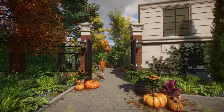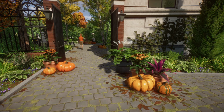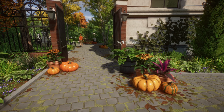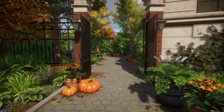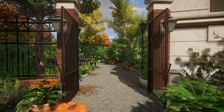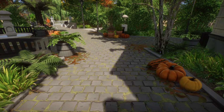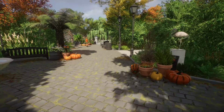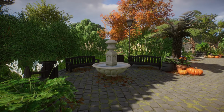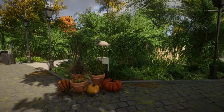So let's go. As you can see, there are a lot of extra little pots with some orange and fall-related foliage and flowers. And then, of course, there are a lot of pumpkins, but also, as you can see, some of the trees have started to turn their colors into more autumn and fall colors. So that looks really nice. And then, of course, there are loads of leaves all over the ground. I just love these orange and yellow colors on these trees. I think it really sets a mood for the entire zoo.